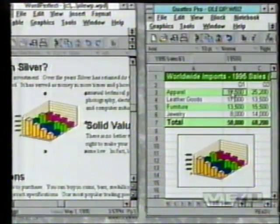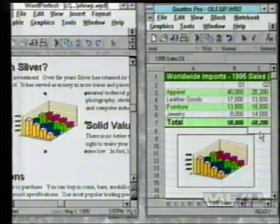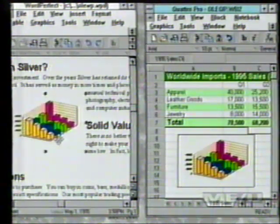Yeah. For instance, if I wanted to, maybe this apparel number went up. Let's make it something so that we can really notice the change. So I've changed it to 40,000. Notice this change is in Quattro, and it will change over in WordPerfect immediately. Now, these are just two of the applications in Perfect Office, Quattro Pro and WordPerfect.